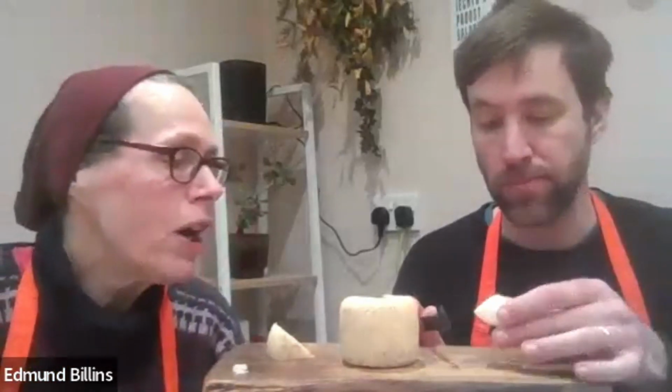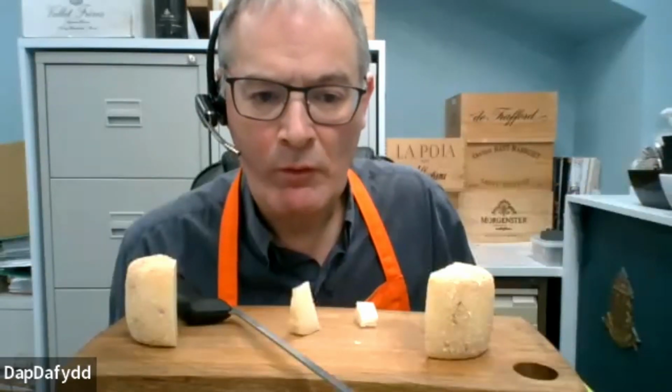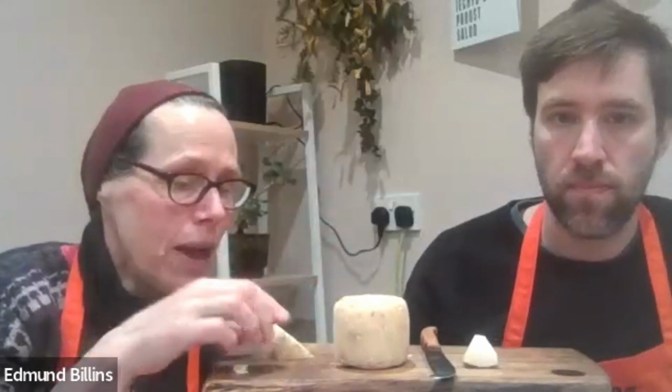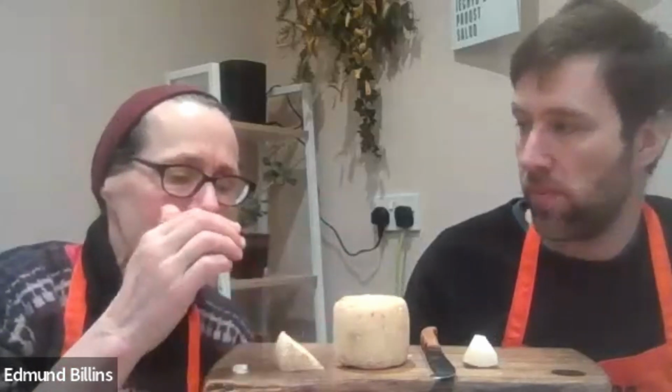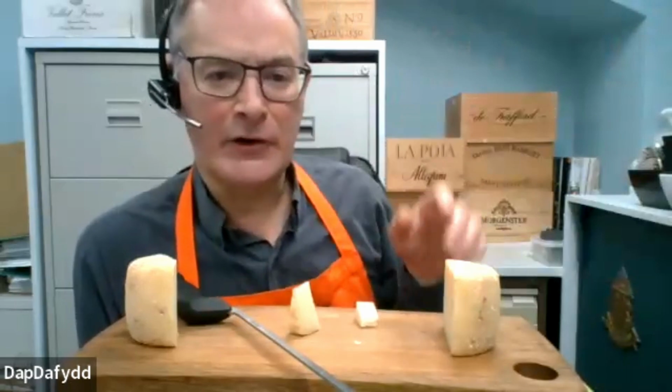Yes, I agree, Daniel. And the more I'm thinking about it, I'm thinking that maybe this isn't such an aged cheese after all, because as you say, we're not getting a distinction between just under the rind and the middle. I actually quite like the texture, but I'd have liked a little bit more breakdown after the rind. Yes, exactly. So 8. 8.